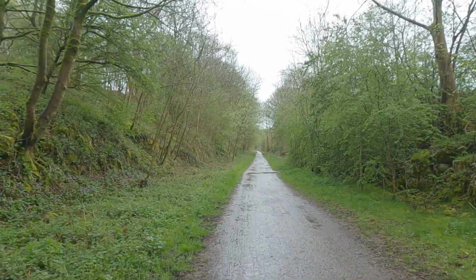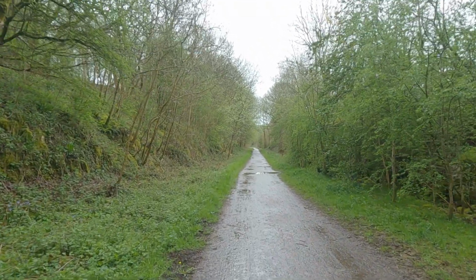Well, back down on the Testington trail now. We've just come out of that local nature reserve. It's called Hartington Meadows Nature Reserve. Not what I said earlier. And we're just taking a left along the Testington trail again. More or less stopped raining now.